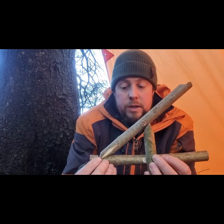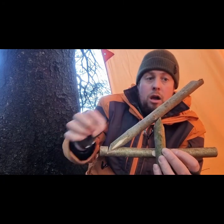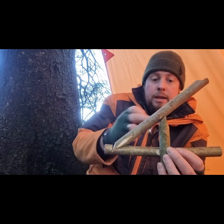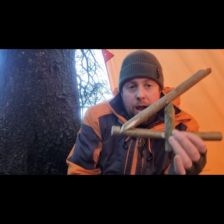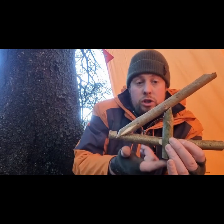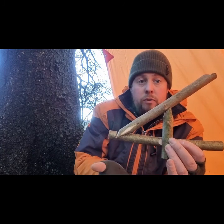Now, what we do is we have our rest pole here, we have our bait stick, and we have our ground pole. Now, I've set this flat at the bottom so we can rest it on a flat surface. You could spike this at the bottom. There's not really a problem with that.